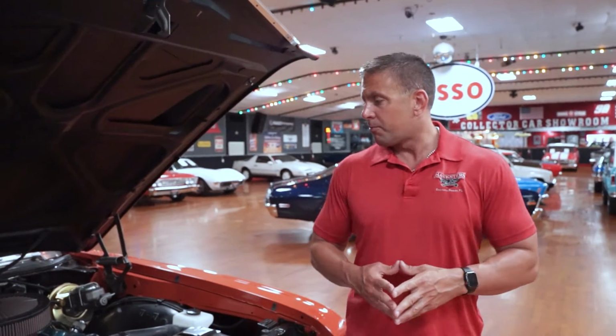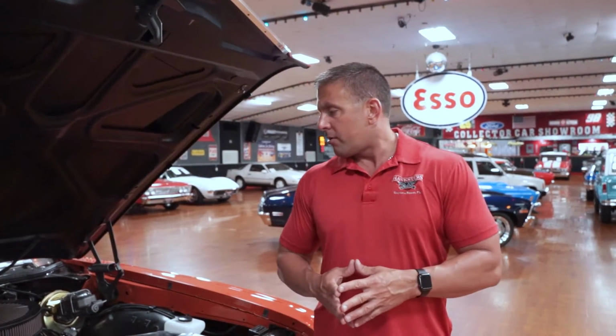Every now and then I get to either buy a car, present a car, or sell a car that's just going to stick in your mind for years to come. And this is one of those cars. We have 64 cars in our inventory between the shop, detail, and the showroom here. And this is probably top 3 nicest, if not the nicest car in our building right now.